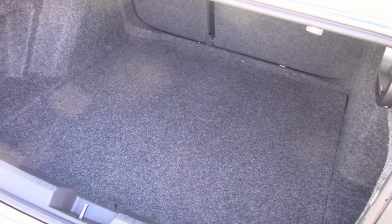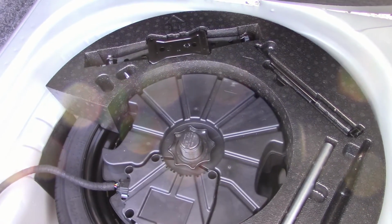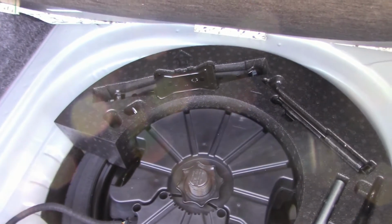We got a nice roomy trunk, and the next thing we want to do is check and see if there's a spare tire. Most cars today just don't come with one. They do it to save money. Yes, indeed, we did get one, but remember, this is top-of-the-line SEL for your 30 grand. I don't know if the base 21 grand vehicles have a spare, so if you're thinking about buying one, you might want to look.